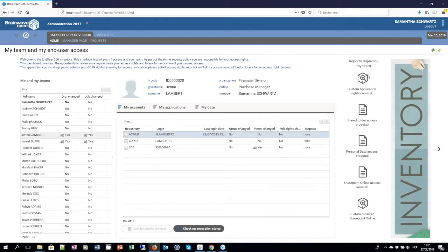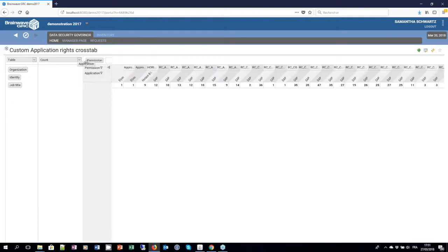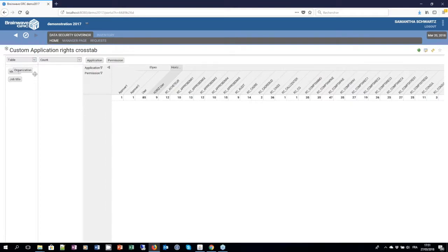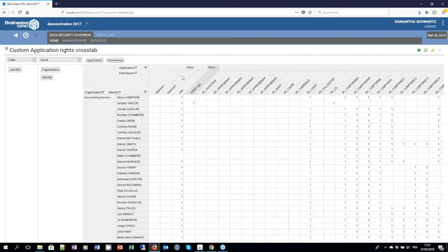She can also have some cross-tab review here, cross-tab information, and she can build her own cross-tab, for instance, on application, and get for one application and permissions all the access in the different sub-organizations, the sub-financial organizations, like here, and she can check what are the people who have access to these different applications.